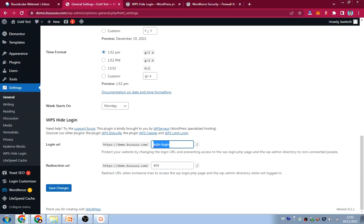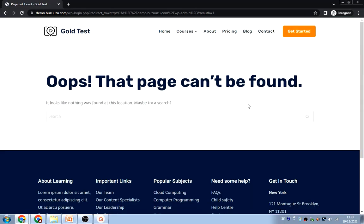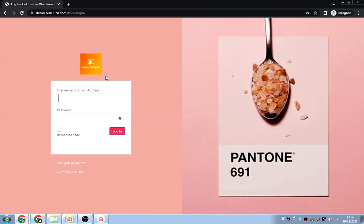So if you check on the backend over here, the login over here, and if I refresh this one, it will take me to the 404 page, because this one is not the login URL that I have. The new login that I have is Kobe login. Okay, so if I refresh it over here, you realize that it's going to take me to the 404 page. Now if I delete this one and place my own over here, it's going to take me to the login page, which means that this is the new login page that I have set up.